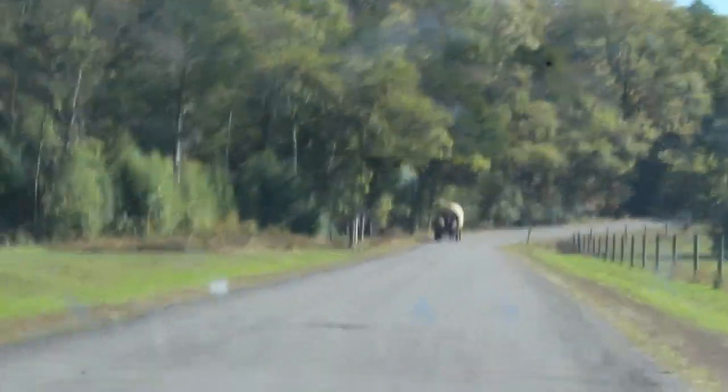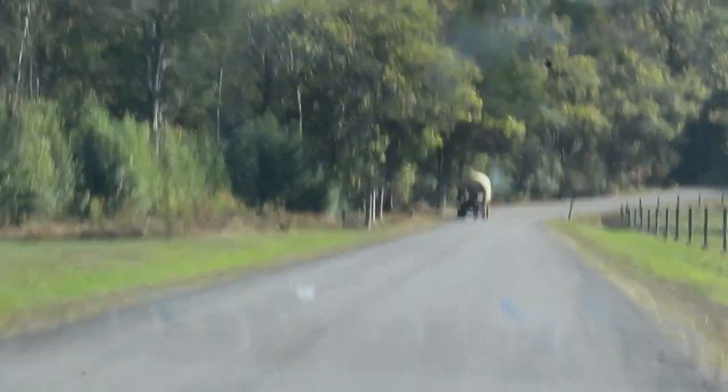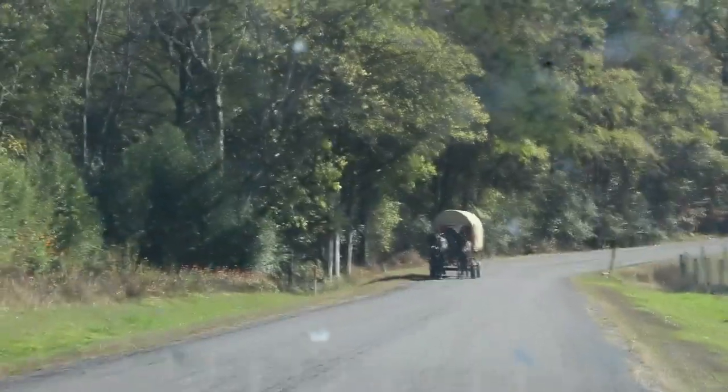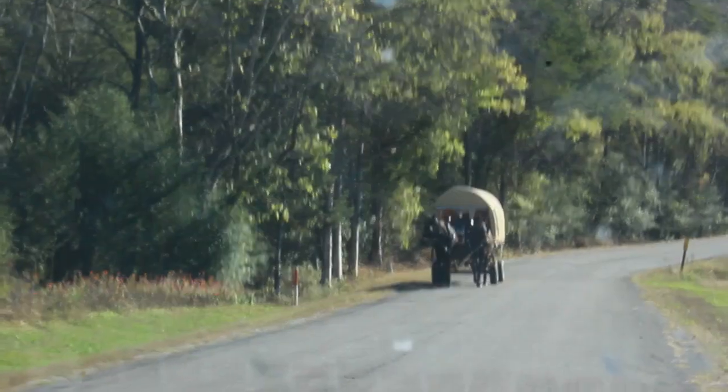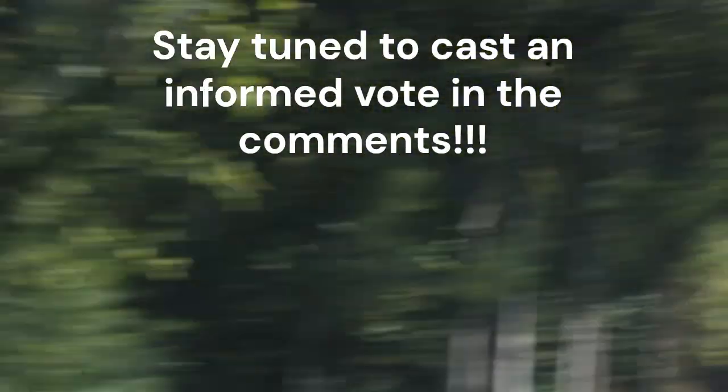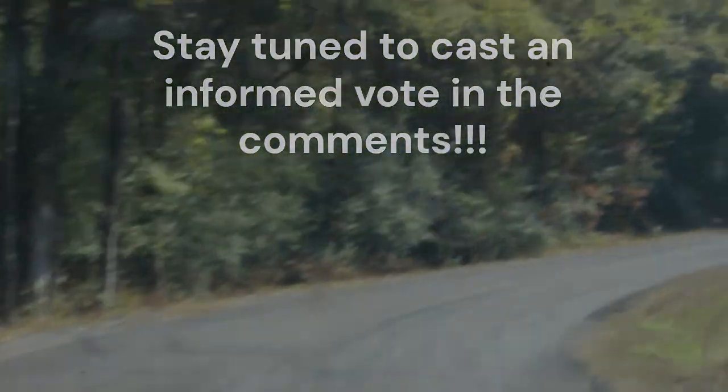Alright everybody, I need thoughts in the comments. What is the most unique thing of this morning in Alabama to start the trip? Is it A, Tennessee cave salamander, B, Nathan thinking a twig is a Tennessee cave salamander, C, a pioneer wagon being pulled by mules?